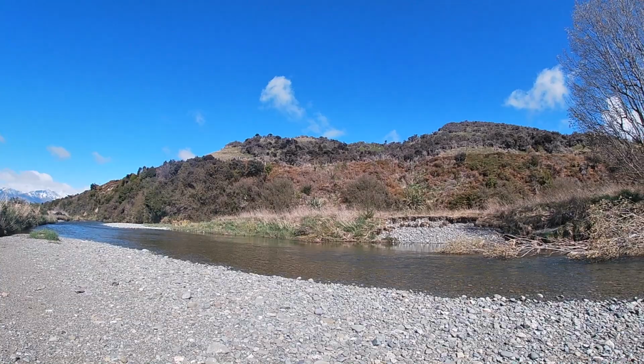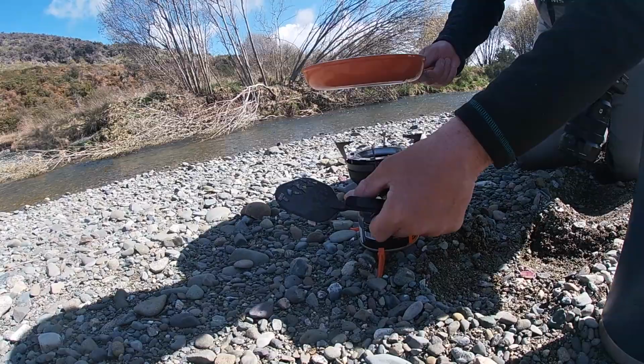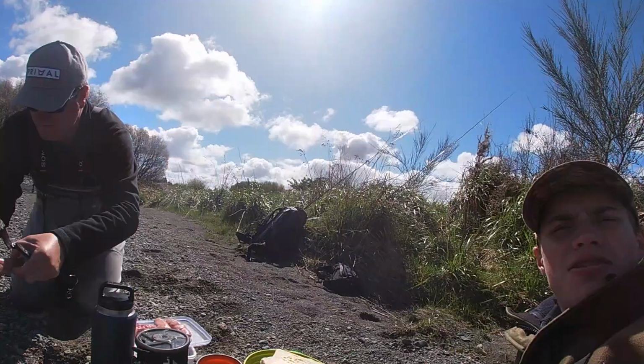So after ballsing up those two fish that got off, decided to have lunch. How handy are these? What do you mean, jet boil? Some sausages, bread, green tea, and now we're just parked up waiting for those fish to come back into the pool, so hopefully it happens. If not, she's going to be a good lunch.